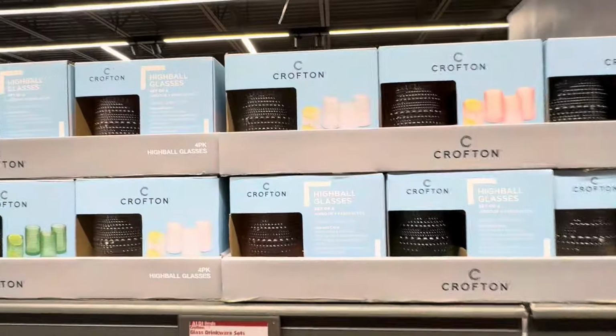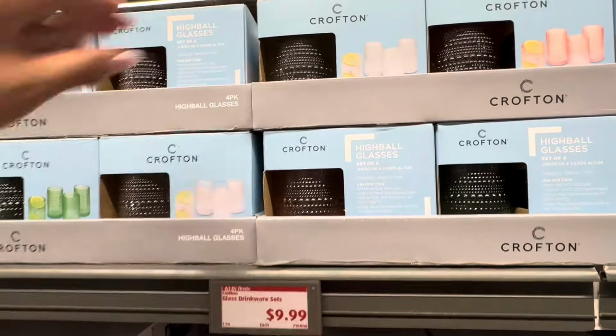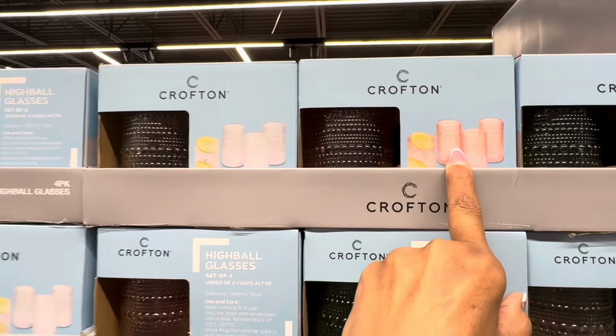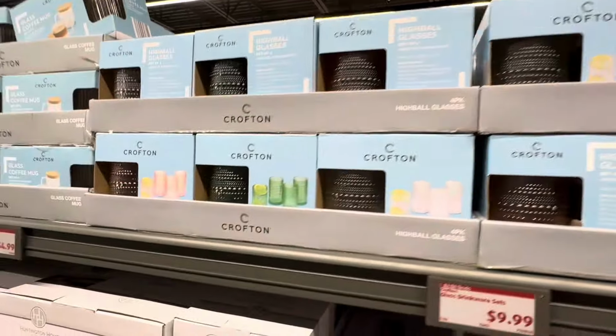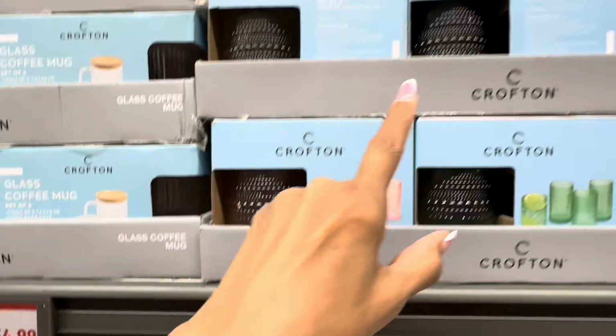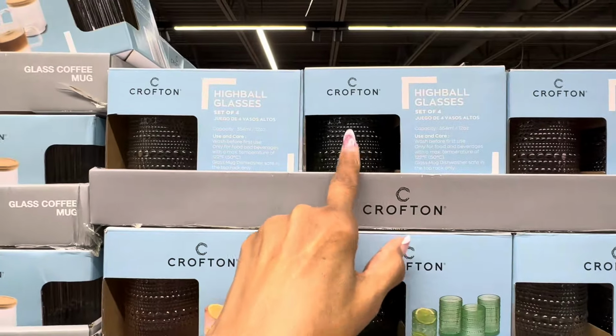They call these highball glass, set of four. Look how pretty they are. They have it in a light pink. The colors are not bright. A light green.